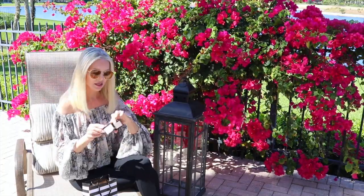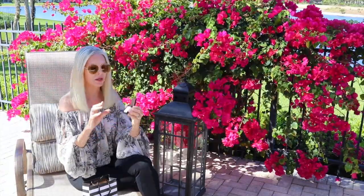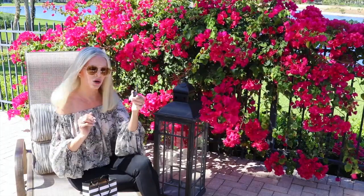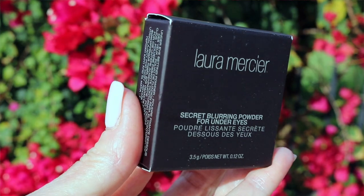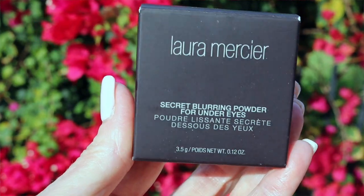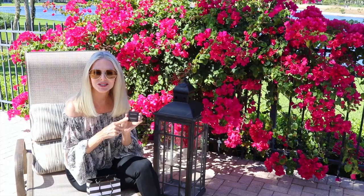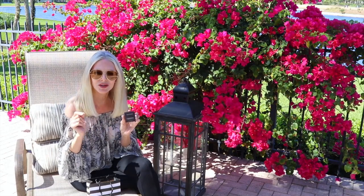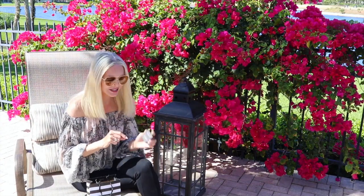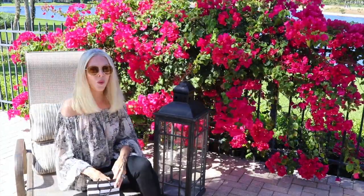This is number one. It's Secret Blurring Powder for Under Eyes, number one. Actually, there's no color to it at all. Try it, see if you like it. I use it religiously. Got that. That's the main thing I needed, because this product is what I went in to get. If I wasn't going to get anything else, I was going to get this product because I had used every bit I had and thought I had a backup, but I can't find it. So I ran in to get this and stayed in Sephora for a while.